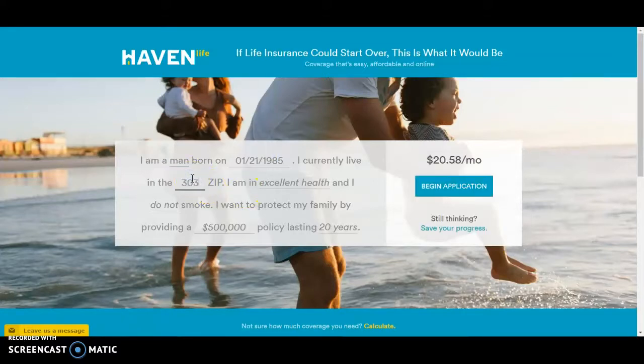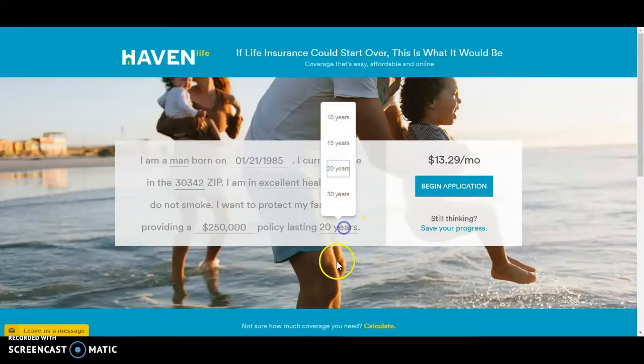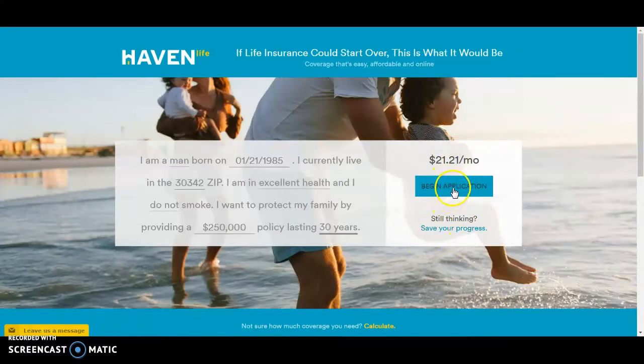my zip code, I'm in excellent health, I don't smoke. It's going to do $250,000 in coverage, and I'm going to do it for 30 years. And guys, when you're looking at the amount of coverage you want to purchase, just make sure it's something that fits your needs for you and for your family.